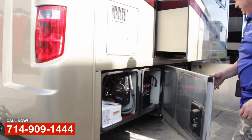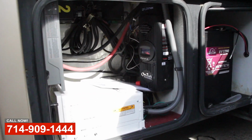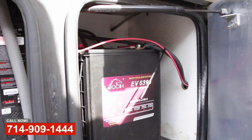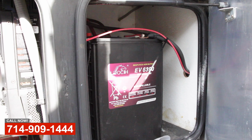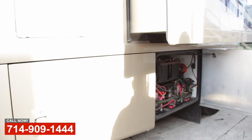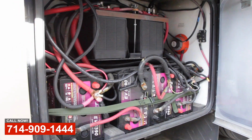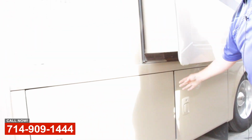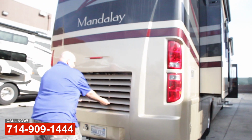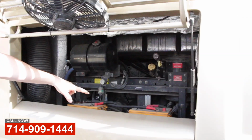This is the battery banks we put in, the new 24 volt inverter. And we put in L16 batteries. We have 8 of them in that compartment, and over here you have all these. The solar charger is also in that compartment with the inverter. And in the back, we put a couple more of the L16s in here.